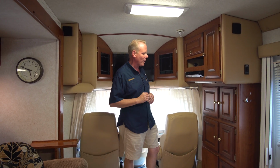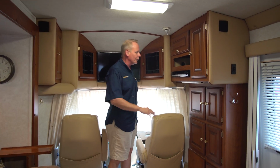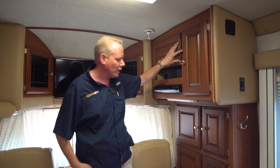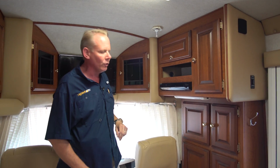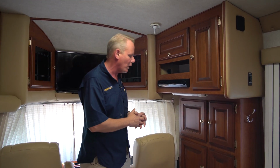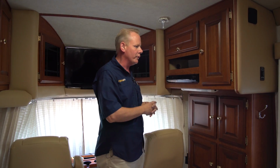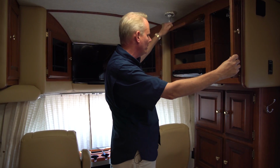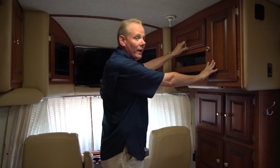So, jumping right in and starting up here at the front, you'll see we've got our cabinetry up here. I believe this is maybe a walnut color. It's either a cherry or a walnut, but color-wise it tends toward the walnut side, a little less red than a lot of cherries, but it's really nice cabinetry, a lot of cabinetry.